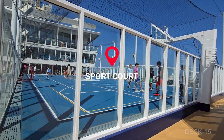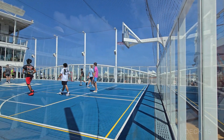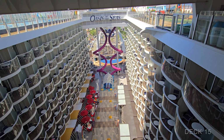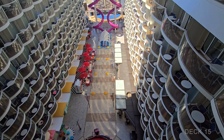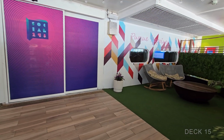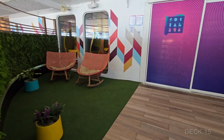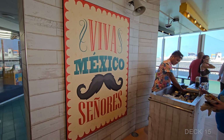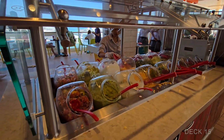Also, back on deck 15 is the sports court. This is where people play basketball, volleyball. They have other organized games and such with the crew. And this is a great view of the boardwalk. Right in the middle on deck 15 is the teen club. And then also there's the El Loco Fresh, which is the quick grab and go Mexican. They also have a salsa bar with all the toppings.